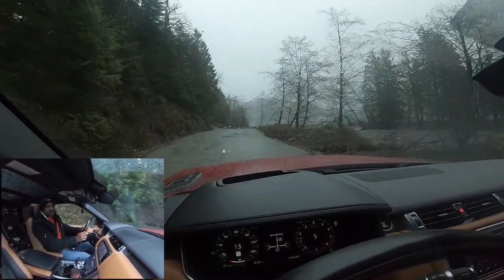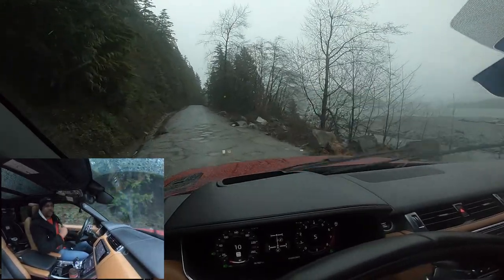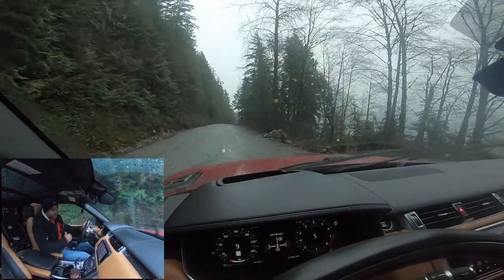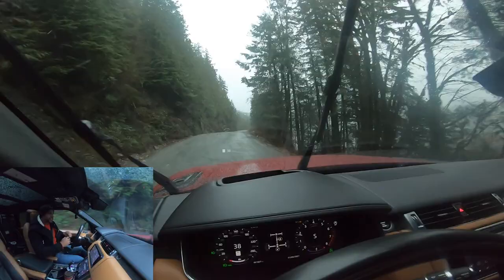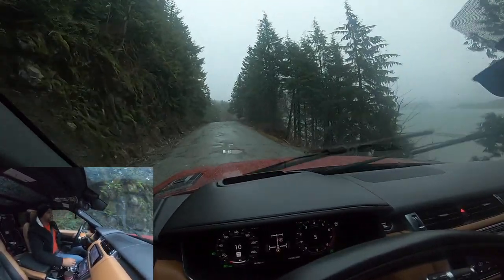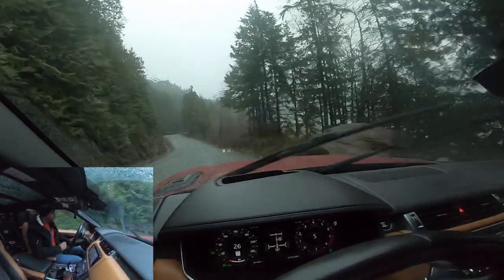Yeah, I was thinking about this. It shows you what the diffs are doing. Hopefully you can see that on the camera. Do you really care what your diffs are doing? As long as you've got forward momentum and you're not getting stuck, who cares what the car is doing? It's not like you can control it. I can't actually manually lock the center or the rear diff. They're electronically locked. See, now they're all fully locked. Now just the center's locked. But that just happens based on what is going on and all the computer parameters that Land Rover has programmed into this thing. Don't get me wrong, I love looking and seeing what they're doing. It's so unnecessary, but it's cool. So Land Rover, keep doing it.